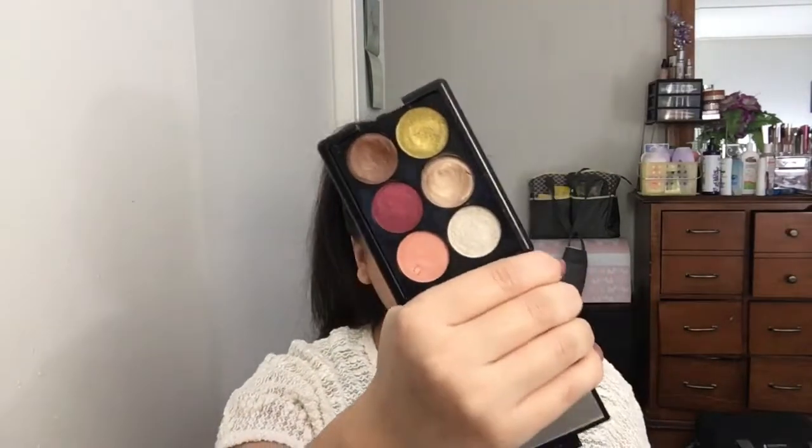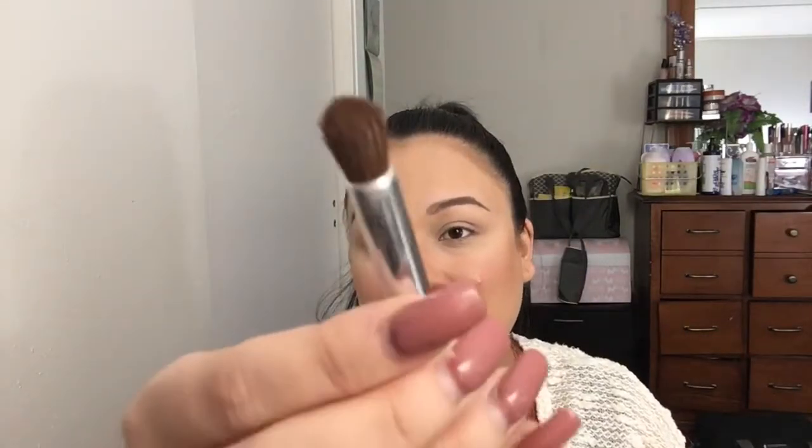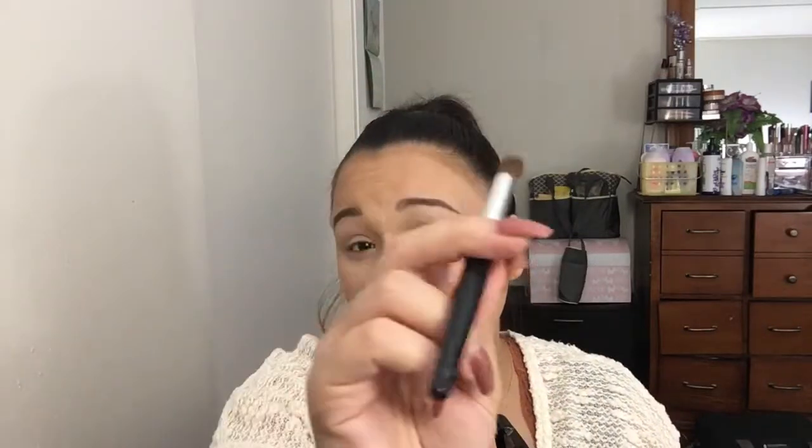This one can be beautiful. You just kind of have to know how to work it. You do have to prime your eyes with a really good eyeshadow primer, and then just go in with a flat eyeshadow brush, similar to one like this that has a flat top. This one I feel like works really good with this palette, and then kind of just build it up, and that's how I make this eyeshadow palette work. I know a lot of people have trouble with this eyeshadow palette, so it's not the best, but once you figure out how to work with it, it's workable, you know.